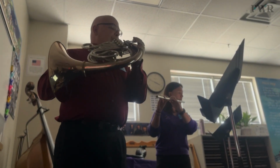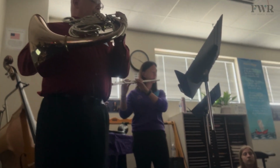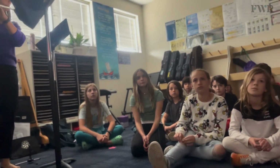I think they were mesmerized by these other instruments in their room where they usually only see string instruments. Keeping the students engaged isn't a problem when music's playing. Brass horn blaring, violin raging on.